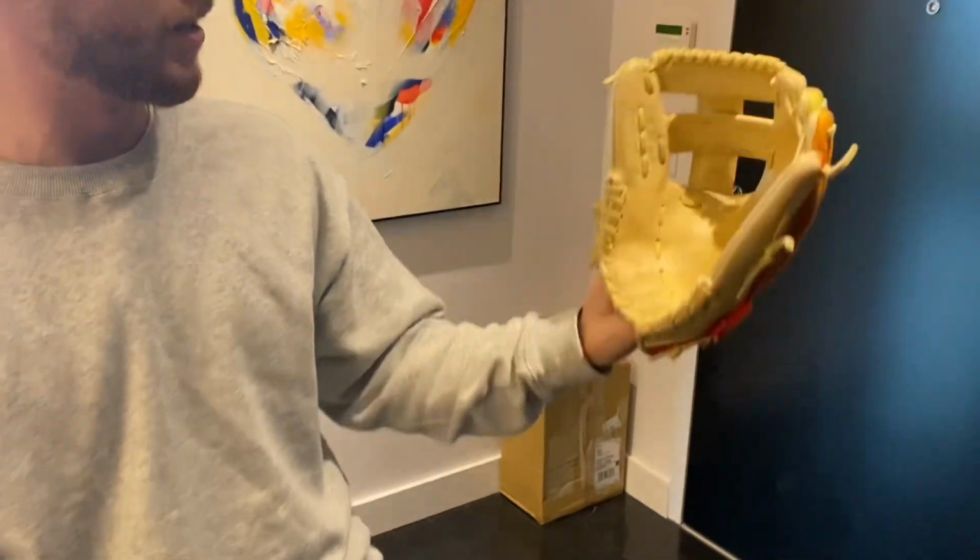So sick. Yeah, I love this glove. It's still pretty stiff. I haven't really broken it in. Dude, you know you made it when you have your own palm stamp. Exactly.